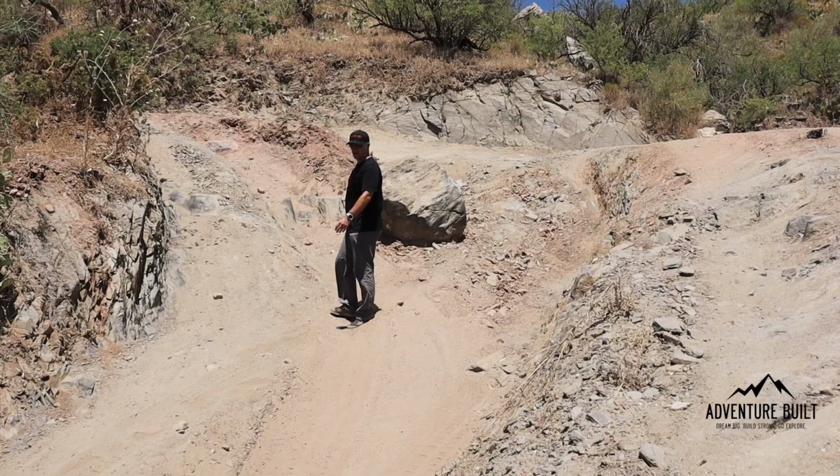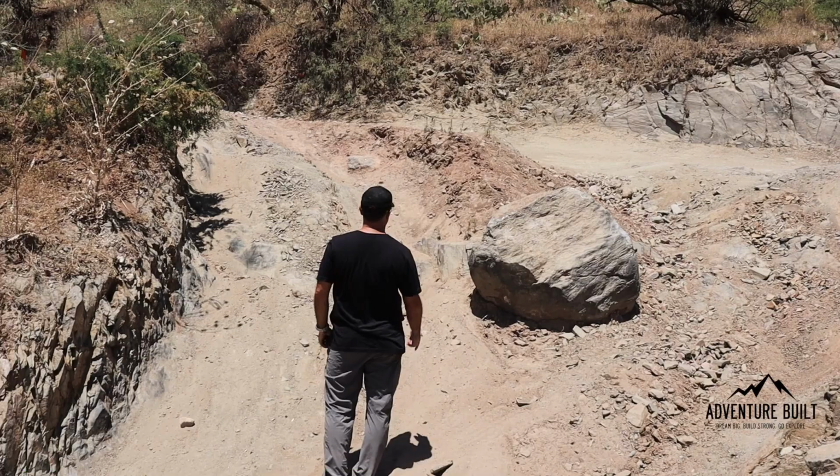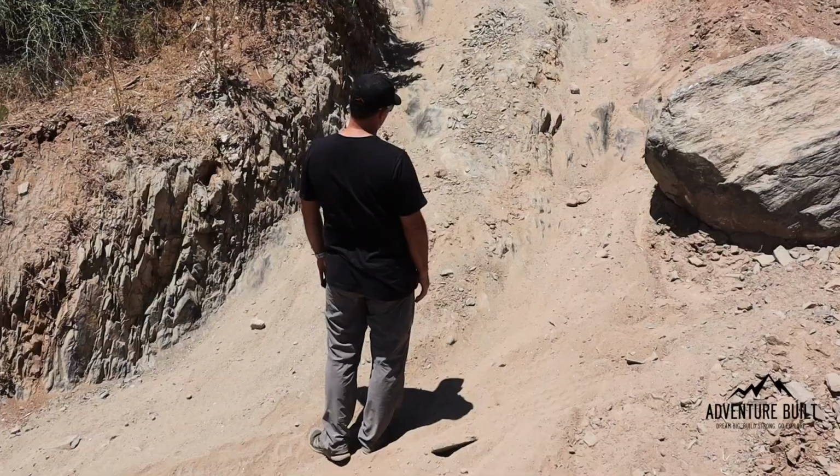I got it. Yeah? The only thing I'm worried about is it sliding into that boulder? Not sliding into it, it's just the off camber. Putting a body panel on it. It's already got paint on it. I don't want to add any to it. Right. Cool.